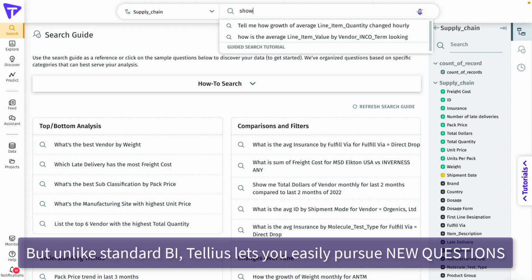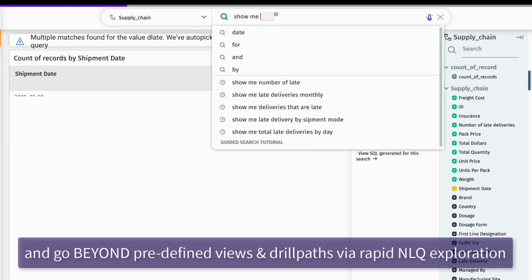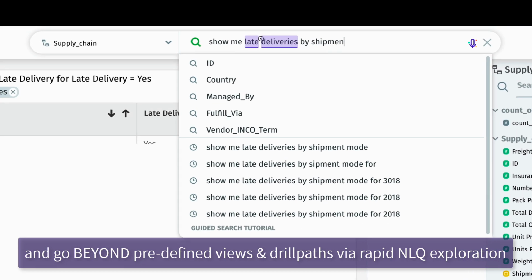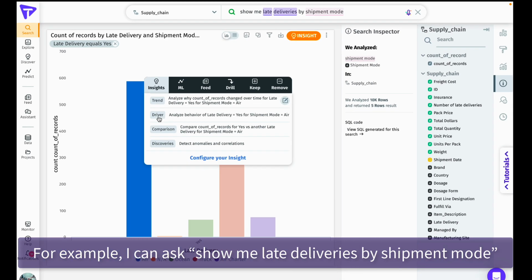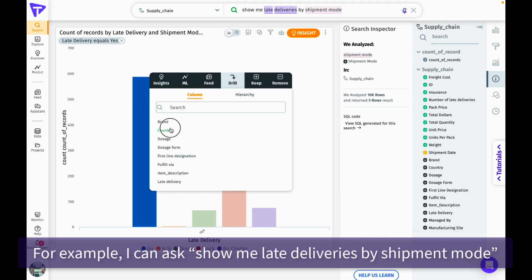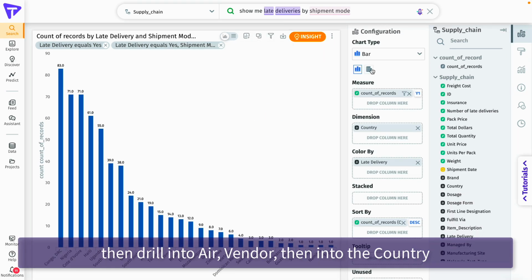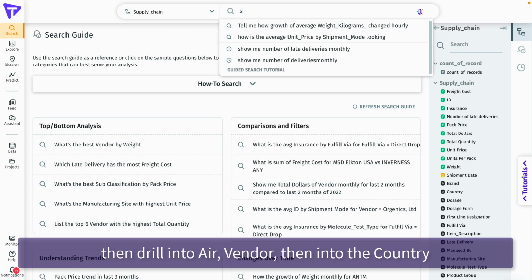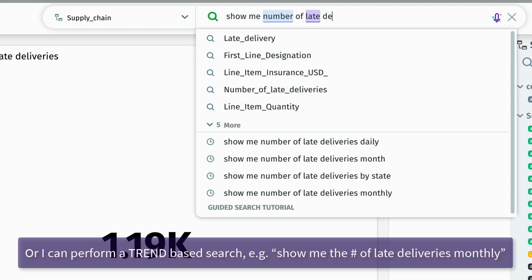But unlike standard BI, Tellius lets you easily pursue new questions and go beyond predefined views and drill paths through rapid natural language ad hoc exploration. For example, I can ask, show me late deliveries by shipment mode, then drill into air and vendor, and then into the country. Or I can perform a trend-based search like, show me the number of late deliveries monthly.